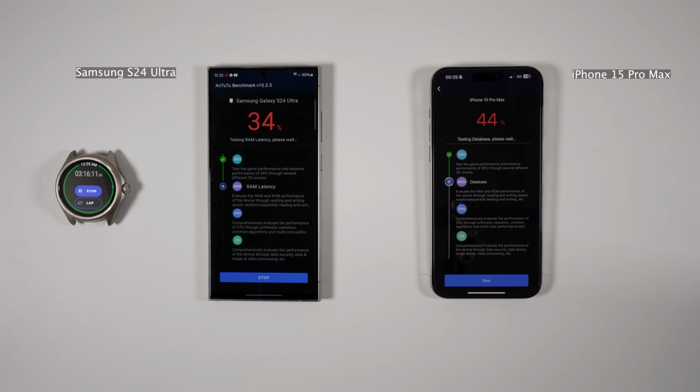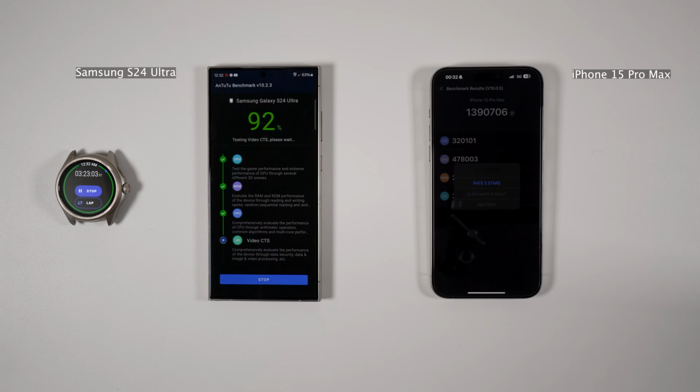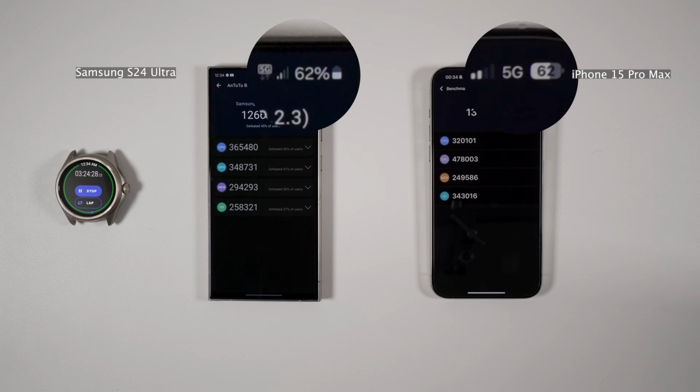I know the benchmarks are not exactly the real life experience, but from my perspective, both Antutu and 3D benchmark do a great job of almost capturing real life situations. By the end of it, both of them got to 62% battery life.